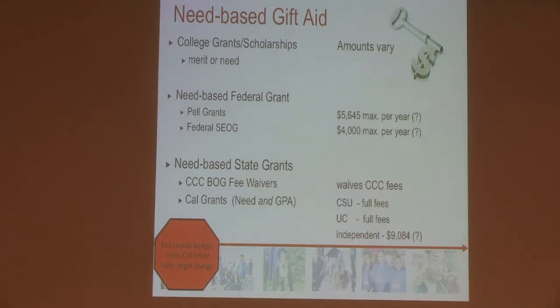Need-based federal grant money: there are two grant programs currently. There's the federal Pell Grant, and those are for very needy students, as well as the federal SEOG grant. The maximum this past year that a student could receive in a Pell Grant was $5,645 and $4,000 for the FSEOG. For state grants, in a community college, usually the fees are waived based on a state grant that the student may be eligible to receive.